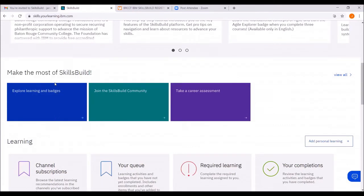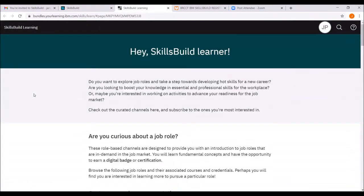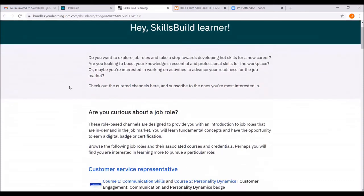Make the most of SkillsBuild, right? So this is the bread and butter right here. Explore, learning, and badges. What SkillsBuild in a nutshell can give you are very useful badges, which basically are proof that you have mastered certain content and a certain skill. And that can be very, very important in today's workplace. This is a skill you can market directly. The badge you can import on your LinkedIn profile, for example, or you can also use it on your resume.